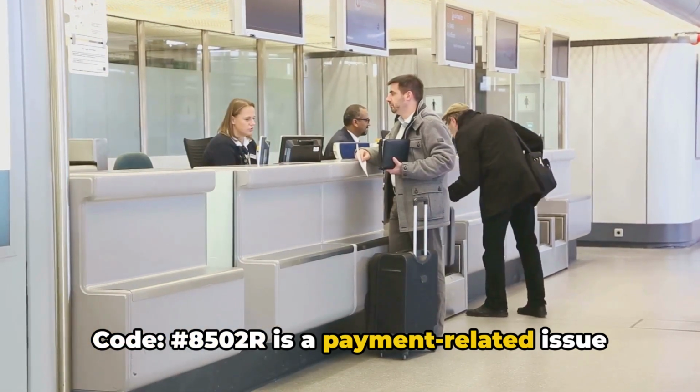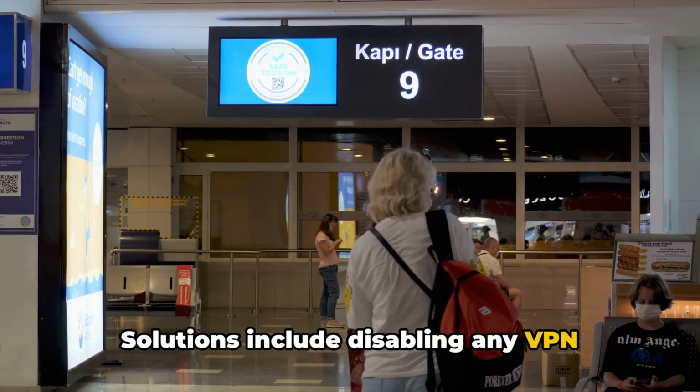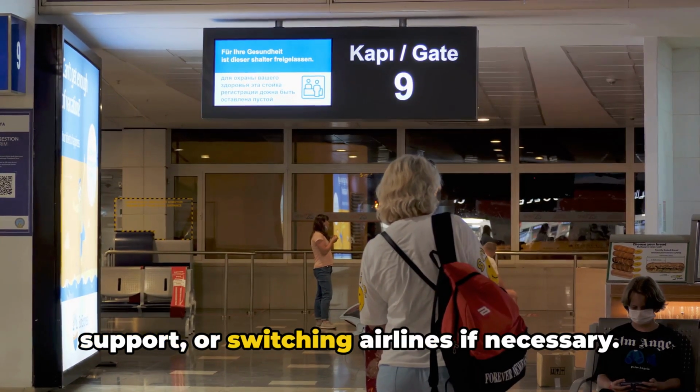So, to recap, the Delta Airlines error code #85502R is a payment-related issue that can occur when booking flights. Solutions include disabling any VPN services, trying different payment methods, reaching out to Delta Airlines support, or switching airlines if necessary.